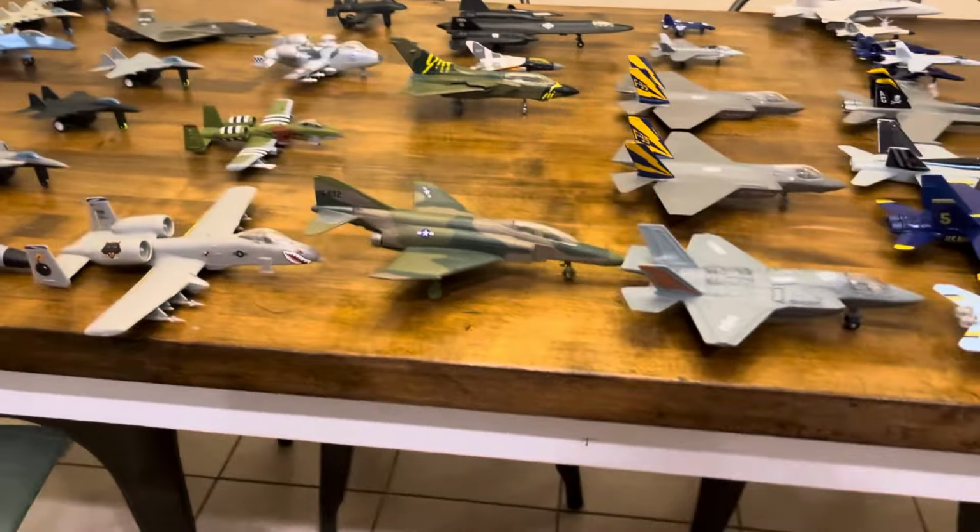Here we go. So I got that A-10 around 11 months ago, so pretty much a year. And I got another one of the exact one for Christmas. And, you know, there's no such thing as too many A-10s. But my brother always had this F-15 that I always wanted an excuse for him to give it to me. So I decided to strike a bargain and we traded. So now I have his F-15.